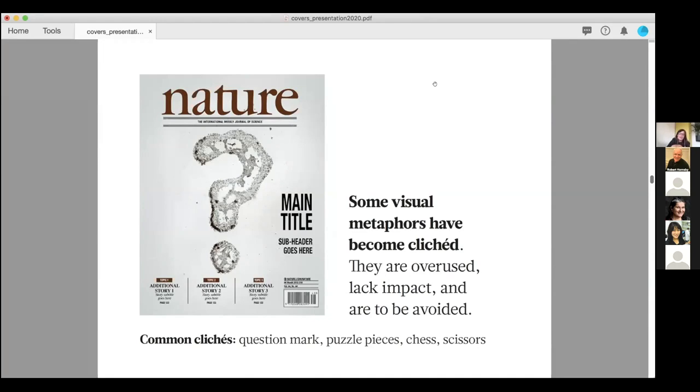So, thinking about things that we tend to avoid, that we get a lot, are question marks, puzzle pieces, like breaking something into a jigsaw puzzle, chess, or scissors, which we get a lot in biology for editing, like genome editing. So we try very hard to come up with more interesting ways of showing these things.